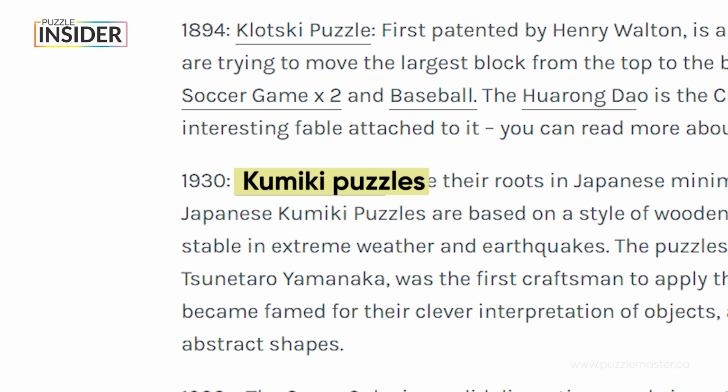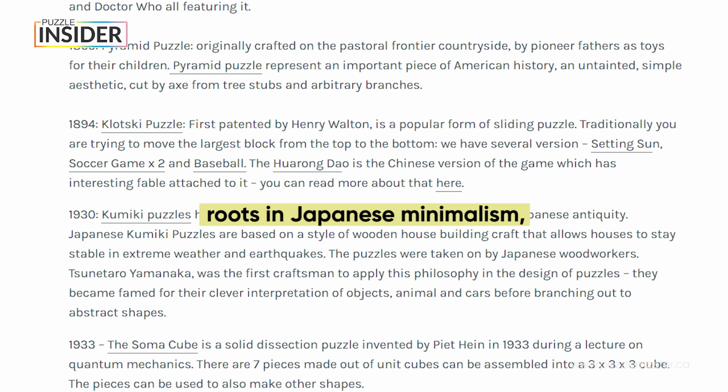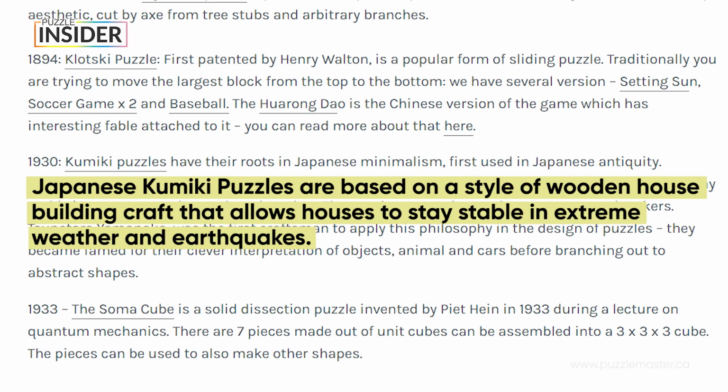1930, we're seeing kumiki puzzles that are rooted in Japanese minimalism. I was surprised to discover that these puzzles are based on a Japanese house building craft that allows wooden houses to stay stable even under extreme conditions.